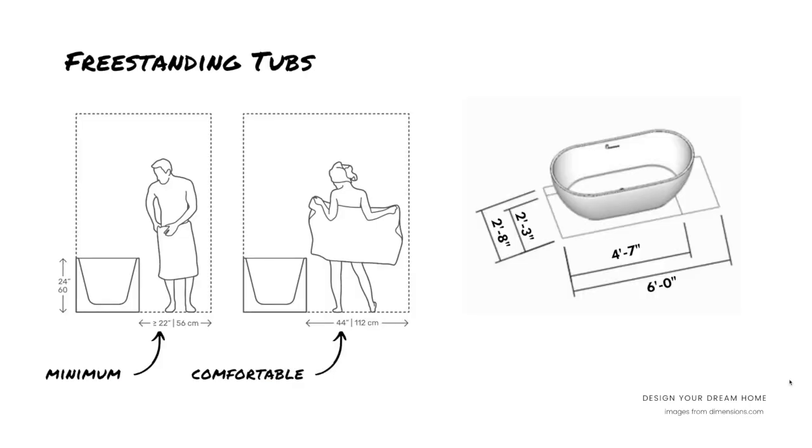Freestanding tubs. There are a variety of sizes in this category, but the average length is between 55 and 72 inches, and the width is between 27 and 32 inches.